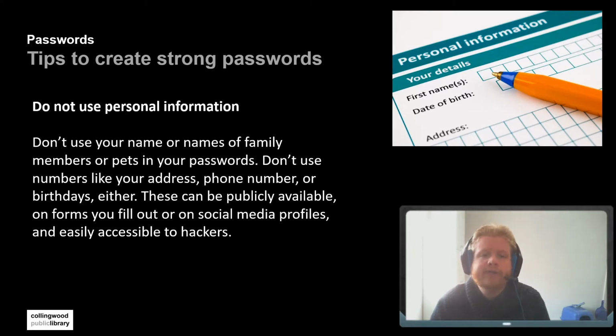So the first one is do not use your personal information. When it comes down to accounts, people are able to find out a little bit of information about you, whether it's what your birthday is, what your middle name is, or your last name, your street address. All this information can be discovered one way or another. So we don't want to use this information in a password, because this is the first thing that they are going to try when trying to break in to your account or your device.